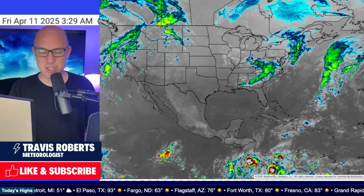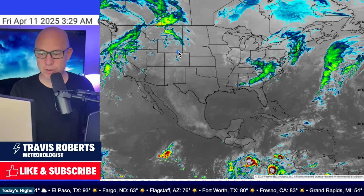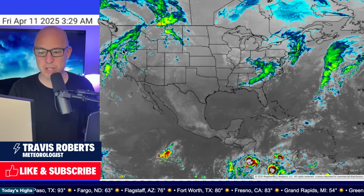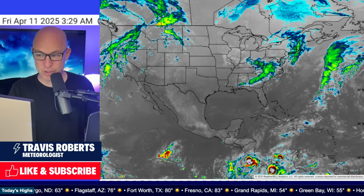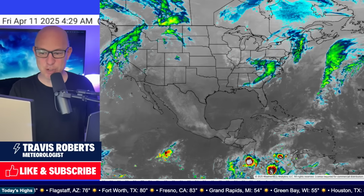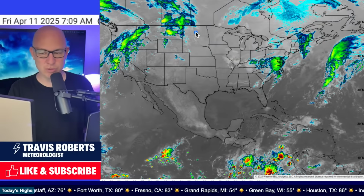We've got this piece of energy that's swinging through the southeast. That's going to bring some severe weather to the Carolinas. We're quiet across the central plains and some rain and snow across the Pacific Northwest and quite hot across the far southwest as we see high pressure building in here, keeping temperatures relatively warm.